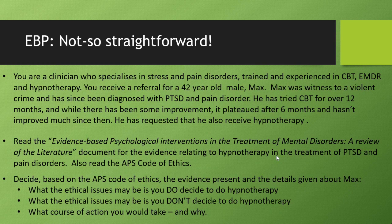have a think about what the ethical issues might be if you do decide that you will do hypnotherapy with Max, but also have a think about what the ethical issues might be if you don't decide to do hypnotherapy with Max, and try and have a think about what you would do and why. So which course of action would you take and why would you do it? Now, there are not necessarily any right or wrong answers here. This is really just an exercise to start to get you thinking about how you reconcile these code of ethics alongside the evidence base.